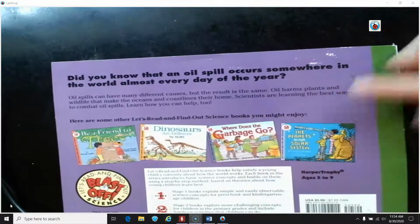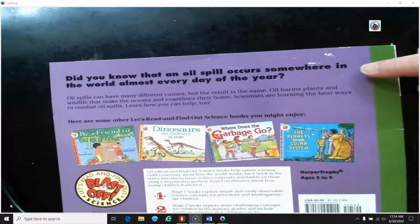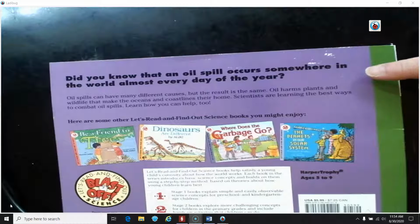It says, did you know that an oil spill occurs somewhere in the world almost every day of the year? Oil spills can have many different causes, but the result is the same. Oil harms plants and wildlife that make the oceans and coastlines their home. Scientists are learning the best ways to combat oil spills. Learn how you can help too.